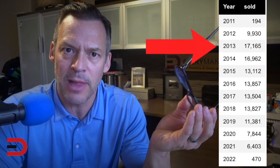Over the last 10 years, Honda Accord sales in Canada peaked at 17,000 in 2013 and then remained pretty flat between 2015 and 2018 at around 13,000 cars and change, and then went down to 11,000, 7,000, and last year 6,400 cars in Canada. So numbers there are also on the decline.